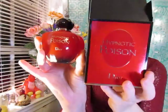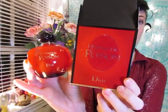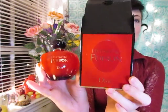Today, we're just going to jump right in, and we're going to talk about Hypnotic Poison Eau de Toilette from Dior. This is one I've been wanting to review for a little while. I did a review of the Eau de Parfum a while back, and I really do enjoy that one as a kind of sweet, gothy, kind of awesome, definitely 90s inspired fragrance because the original Hypnotic Poison does go back to the late 90s. This, however, is a relatively new formulation. This one was done in 2019 and was blended by Annick Menardo.